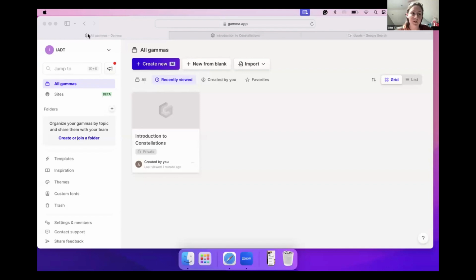So I'm going to run a demo of the key features. So these features enhance accessibility and usability. So I'm just going to share my screen now. Okay. So this is Gamma.